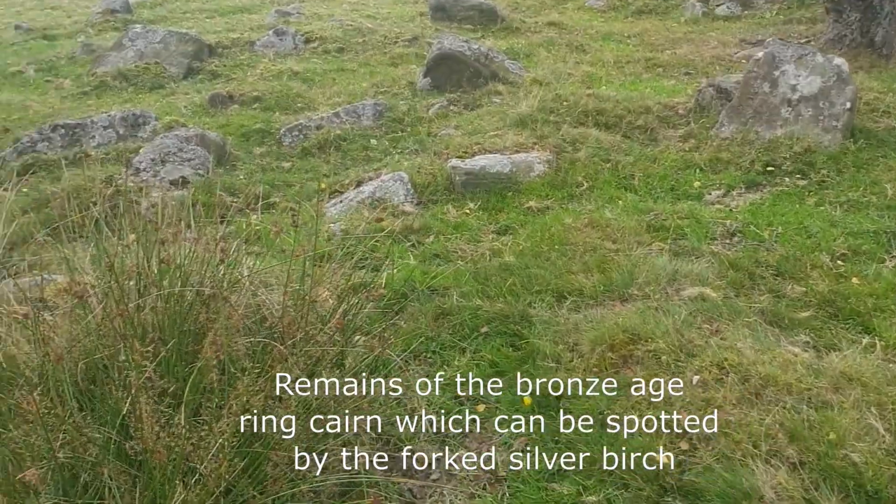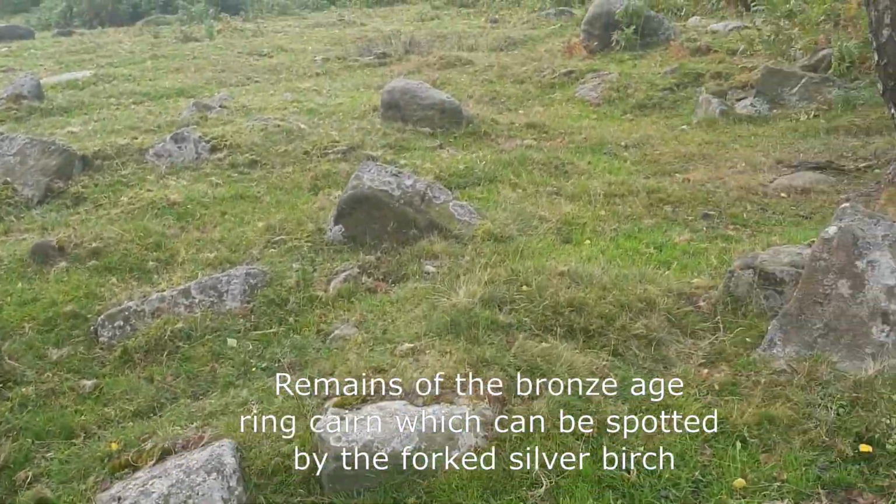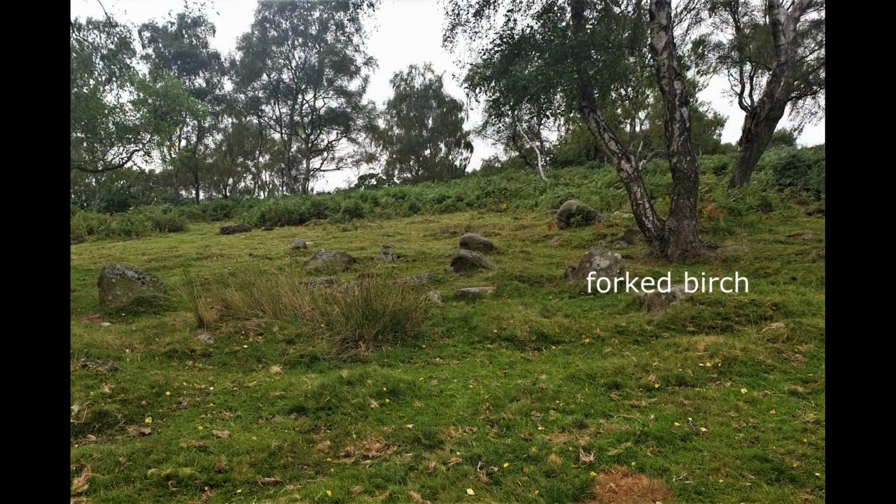The remains of a Bronze Age ring cairn, which had a similar purpose to stone circles, was possibly used to hold ceremonies.